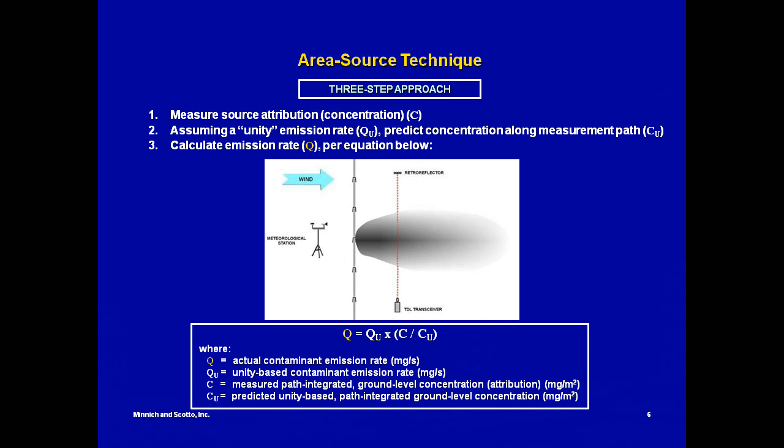Now I just want to point one thing out. You can see from this depiction that the length of the beam path is long enough to fully encompass the plume, okay, for this depiction. But that's not always the case. A lot of times you don't know if you have the plume contained, especially if a leak is large or you have a large source. I just want you to keep this picture in mind, because we're going to come back to that in just a second.